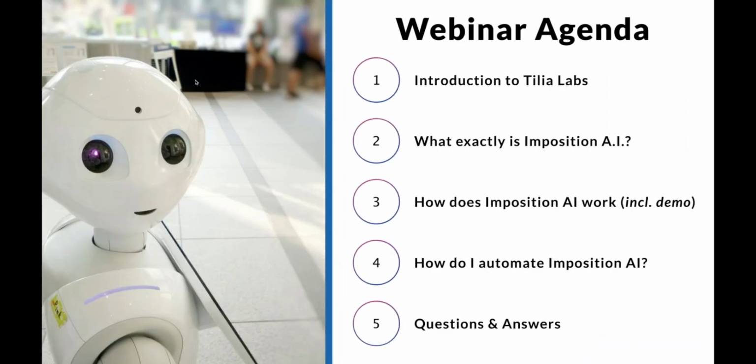For our webinar today, we're going to start with a quick introduction of Tilia Labs. For those of you who don't know who we are, I'll give you a brief overview of our organization. Then we will talk about what this Imposition AI product really is. What does it do? How can I use it? Then we'll take a deep dive on a demo of Imposition AI and explain how it works and how you set it up. And then we will look at how we take what we saw inside of Phoenix and automate that via Enfocus Switch. Then I'll leave the last 15 minutes or so for questions and answers.